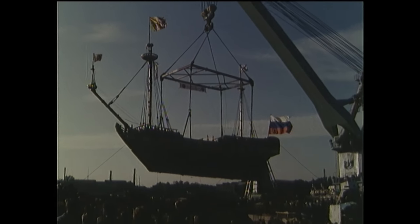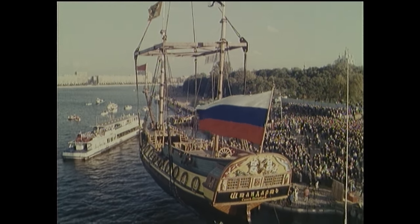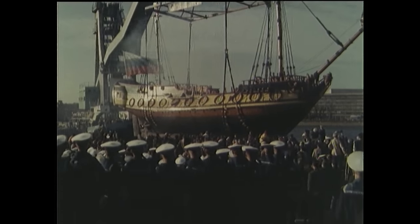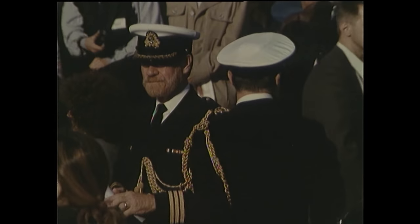It was like the whole city of St. Petersburg with almost 5 million people. They think this is their ship. And I'm very proud of that. So we made the people's ship for the city. Not for some very rich person, but for the city.